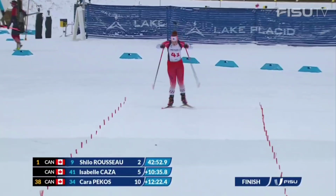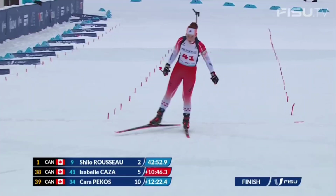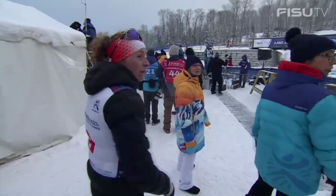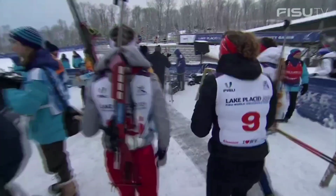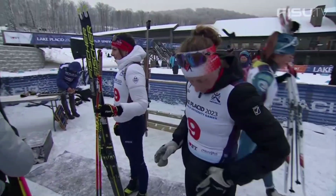Isabel Kaza, final skier out on the course in this women's 12.5K competition. And Kaza across the line in 38th place, just ahead of her teammate Picos. So no doubt now who the winner is going to be. And it's going to be the Canadian, Shiloh Russo.